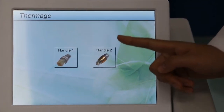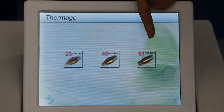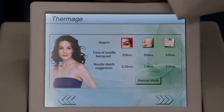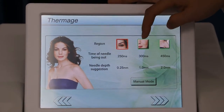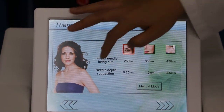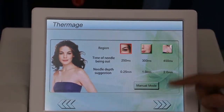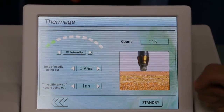And this is handle 2, the invasive handle with 3 sizes of needles: 25, 49, and 81 needles. For example, we use this. We can see the region: this is for the eye, the small area; this is for the face; and this is for body areas. The time of needle being out, or needle depth suggestion, is a reference of the machine. Automatically it is a reference. Normally, we use the manual mode, then we can adjust here.